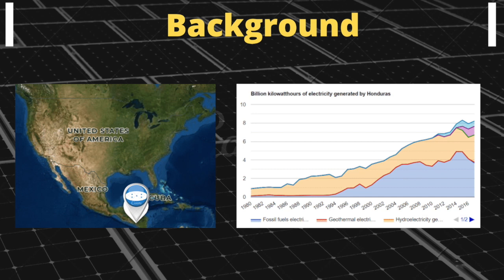To start off by giving a little background about Honduras, it is located in North America, which can be seen in the photograph on the left. It is closer to the equator in between Guatemala, El Salvador, and Nicaragua. The climate is a very hot tropical climate that averages temperatures in the low 70s to high 80s. The natural resources associated with energy that are available are sunlight, water, and wind.